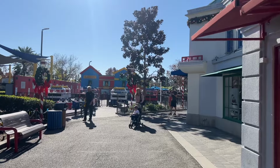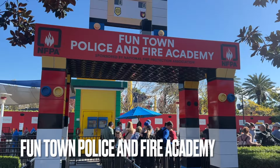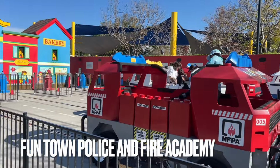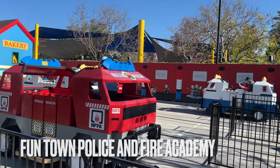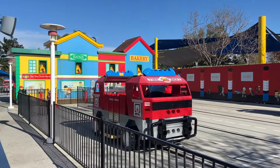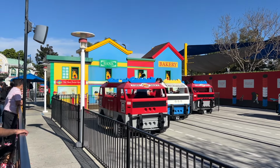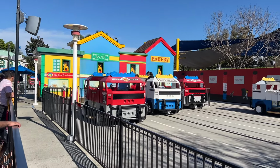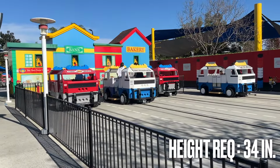Next, we move on over into Funtown. The first attraction that you'll see is the Funtown Police and Fire Academy. This pits family against family, and you all have to work together. Someone steering, other people will be pushing back and forth to drive the vehicle across the lane. Once you reach the other side, you actually have to get out and put out the fire in the windows with a little water pump. And when you're done, you actually have to get back in your vehicle and drive to the other side. It's a big relay race, if you will, and the first family to finish wins. Children must be 34 inches to ride this ride.